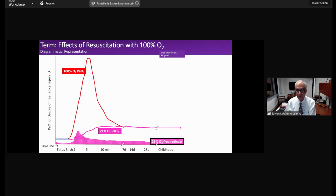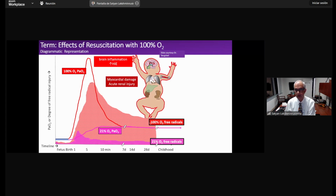On the other hand, if you treat these babies with 100% O2, even for a transient period, you tend to see a huge increase in PaO2 levels that can give rise to an increase in formation of free radicals that have been detected in these babies for as long as 4 weeks by Max Vento and his colleagues. In addition, there are long-term consequences of using 100% O2. Studies have shown higher brain inflammation, higher incidence of HIE, myocardial damage, acute renal injury, and in epidemiological studies, increased mortality and a higher incidence of childhood leukemia.